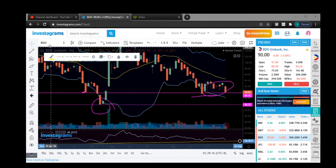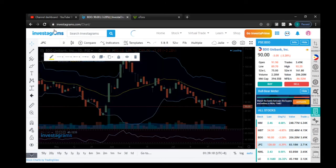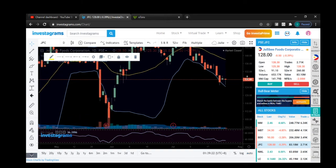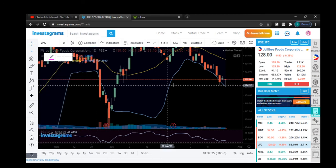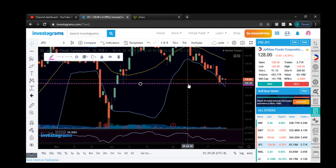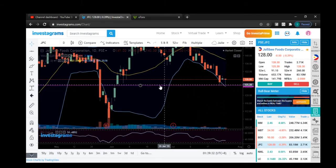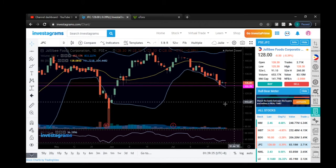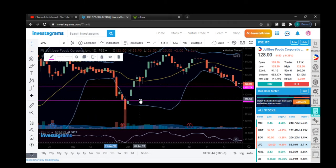Next is JFC. JFC also trying to consolidate right at this level. Hopefully it doesn't break anymore. Oh gosh. So this price area, oops. Yeah, that's the price level I see as a possible support. If it breaks, most likely it'll go back here at the bottom again. It is an area, so I'm plotting this price range.